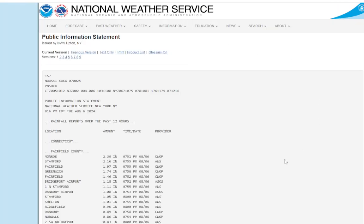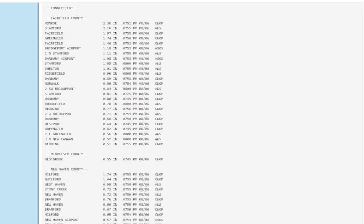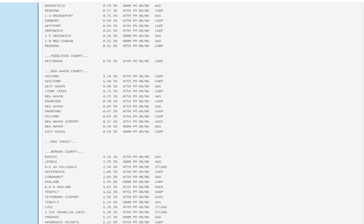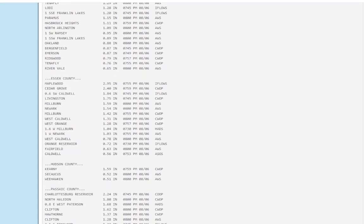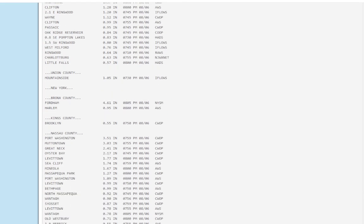So let's go to the latest rainfall reports. You can see that there were a lot of flash floods being reported all over the place from this. And these are the rainfall amounts so far. Parts of Connecticut over 2 inches already. Look at Bogota in Bergen County, 4.26 inches. Some areas really got hammered. Maplewood, almost 3 inches of rain. Passaic County, Charlton Reservoir, 2.24.